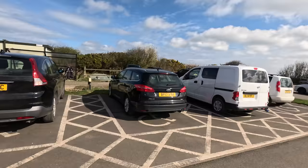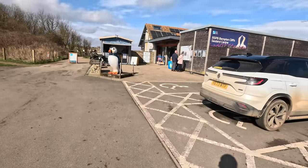Middle of the week, out of season, and just about every car parking space is taken, and there's coaches here as well. This is incredibly busy.